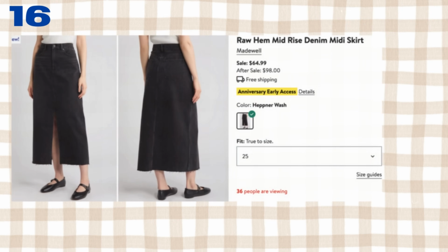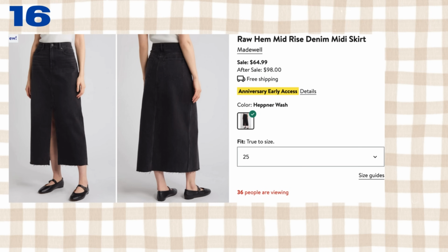Moving on to some skirts, the Madewell Raw Hem Mid-Rise Denim Midi Skirt. The denim midis and maxis are still incredibly popular for the fall season. I have a few ready-to-wear versions myself in my own closet that I wear all the time, and I really love them. This particular one is pretty standard.